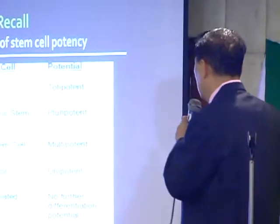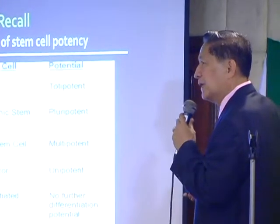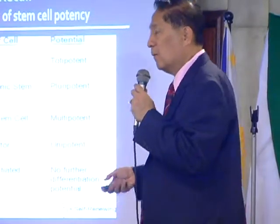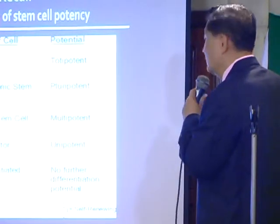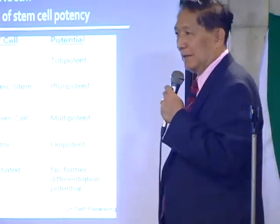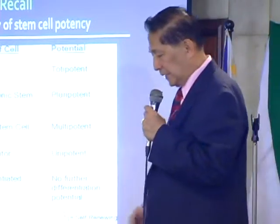Now, adult stem cells are multipotent, but with certain limitations. But if it is already a progenitor cell, an erythroid progenitor cell can become red blood cell only. Megakaryocyte progenitor cell can become platelets only. Monocyte progenitor cell can become monocyte only. It's limited to one, so it is unipotent. Now when the cell is differentiated, there is no further differentiation potential. But as stem cells, they can renew. They can renew, self-renewing, okay? And as progenitor cells.